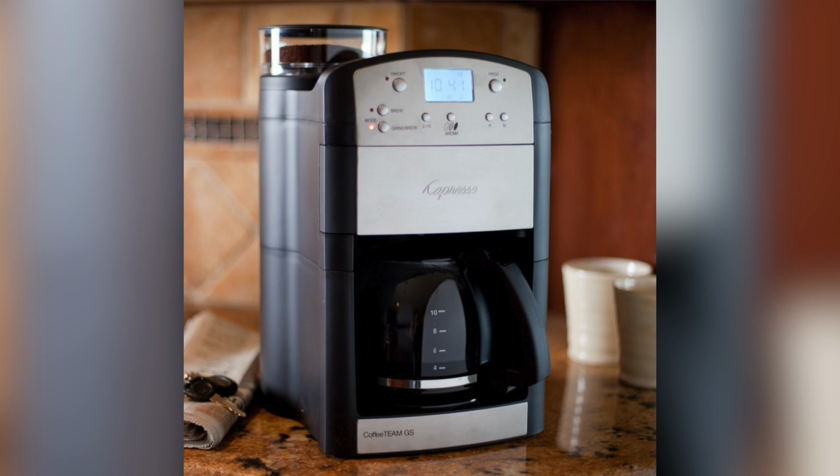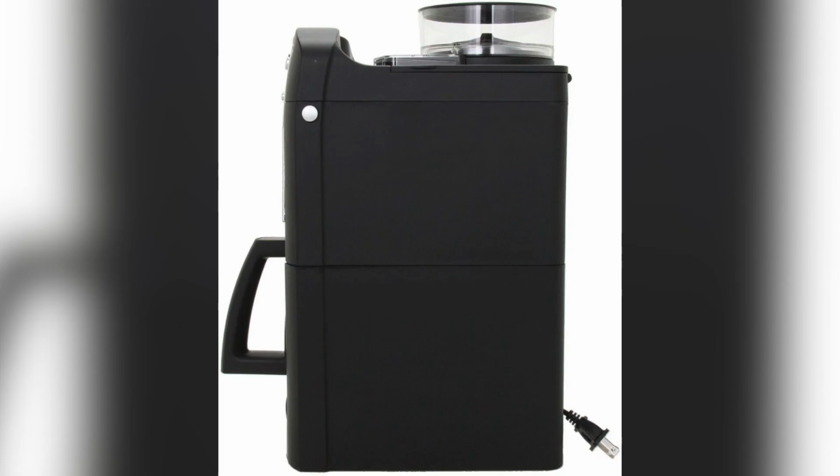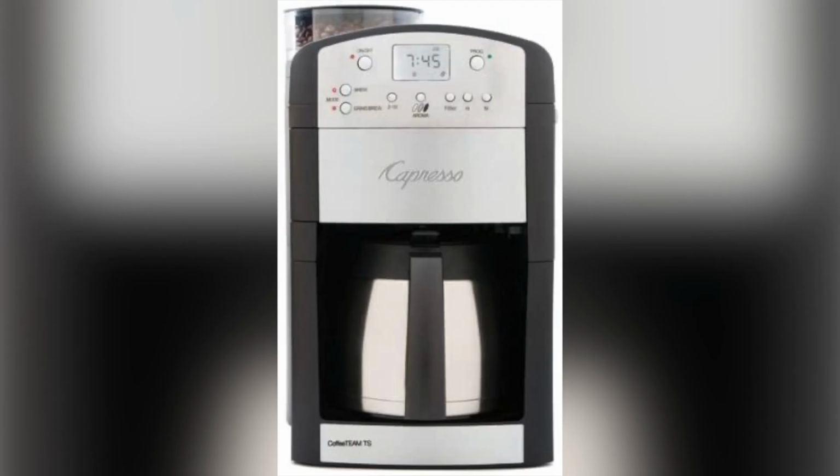The only real complaints we have about this machine are that this grinder, while high quality, is quite loud. So, for someone who lives alone or with heavy sleepers, that's no big deal. But for early risers and sleepy households, that could be a deal breaker. Second, it only has a 6-ounce bean hopper, which is a little on the small side.